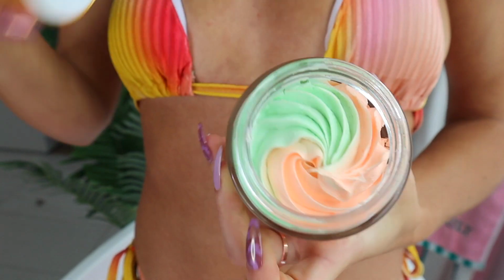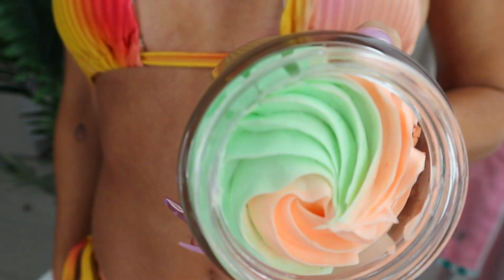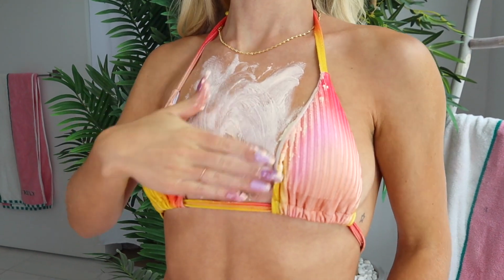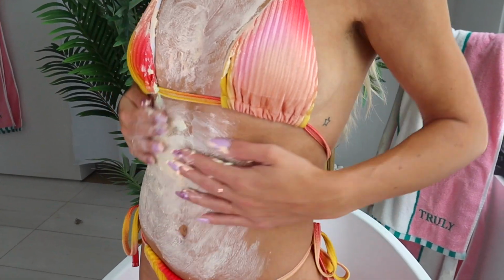And my last step in my shower routine is my Nice Melons Boob Polish. I am obsessed with this as well because it really helps to fade fine lines, brighten, and overall tighten the skin. That is the end of my summer shower routine.